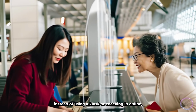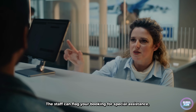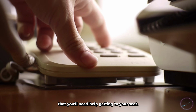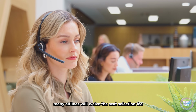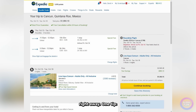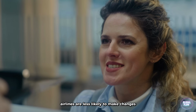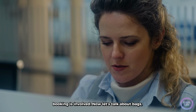Instead of using a kiosk or checking in online, go straight to the counter. The staff can flag your booking for special assistance, arrange for pre-boarding, and even notify the gate crew that you'll need help getting to your seat. If you're booking over the phone and mention that you have a disability, many airlines will waive the seat selection fee right away. One tip, try to avoid booking through third-party websites like Expedia if you need mobility assistance. Airlines are less likely to make changes or provide support when a third-party booking is involved.